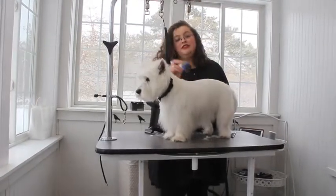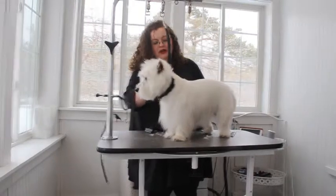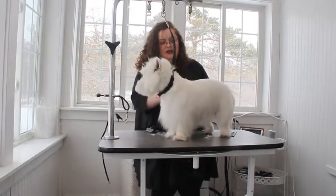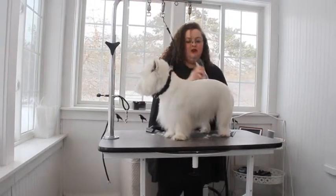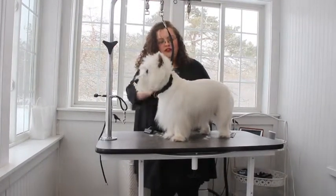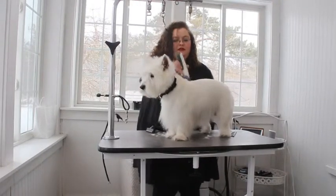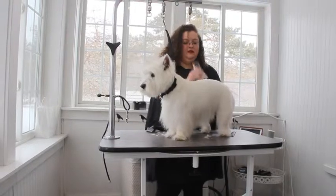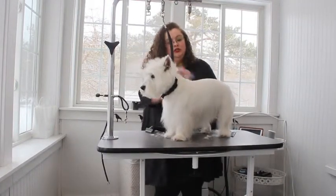The nice thing about using the trimmer is that I'm really able to be very delicate in my work and skimming the line so that you have a nice blended skirt on her. Not looking obviously like, oh my gosh, there's a skirt.